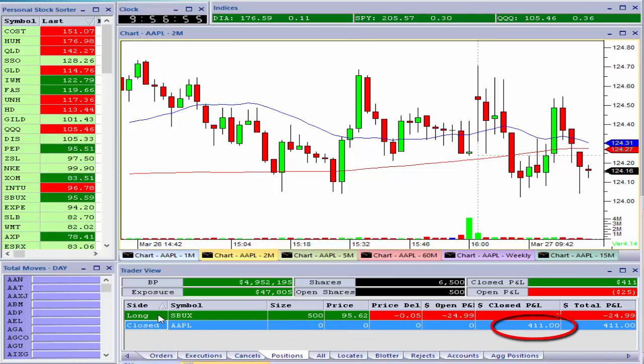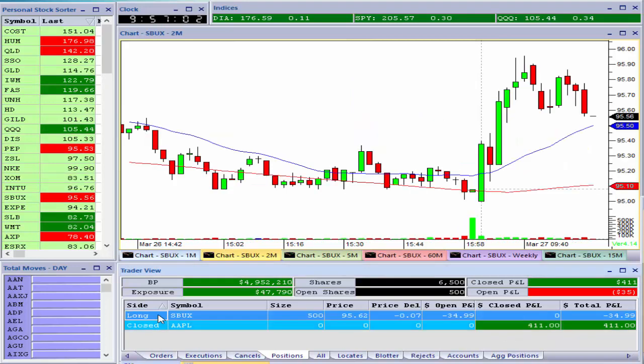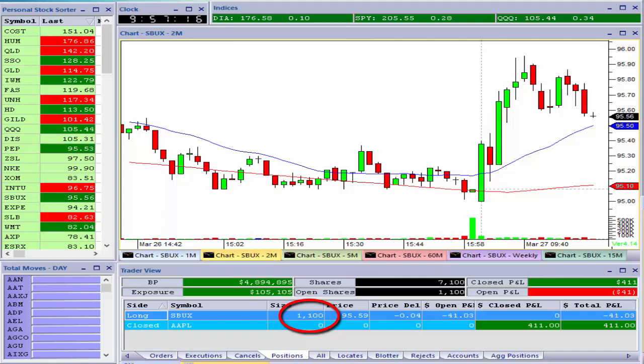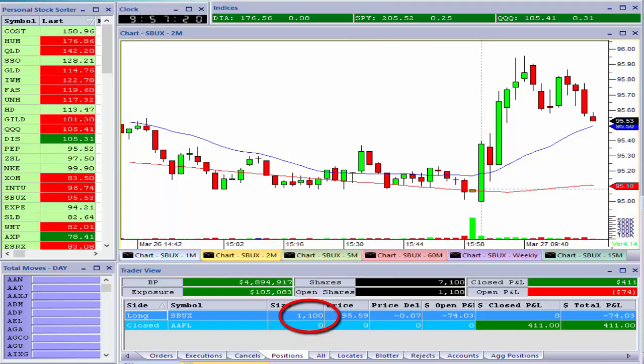All right, Starbucks is now pulling back in. Let's see if I can start working this like I originally wanted to. All right, I'm going to start bidding for some down here in the mid to low 50s, I should say. All right, I'm up to 1,100 shares in Starbucks now. Nice. All right, let's see if we can get it.